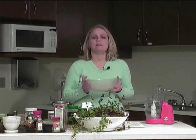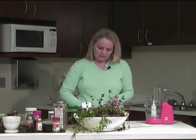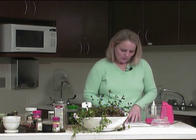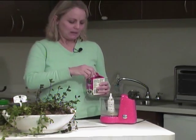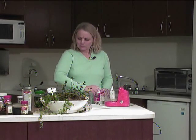So then if I were to make the actual ranch dressing, what I want to do is mix in 1 tablespoon of this mix. And I'm going to put that in my food processor right here. And it also calls for Greek yogurt and coconut milk. So I have my 1 tablespoon of my healthy ranch dressing. And what I'm going to do is put 1/4 cup of this coconut milk in.